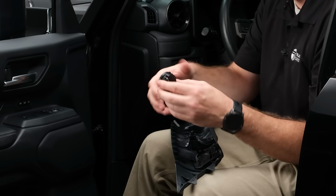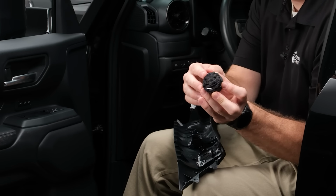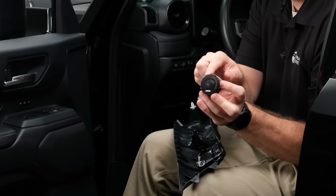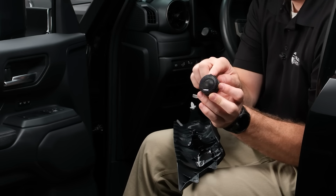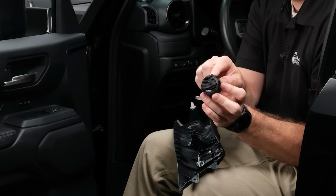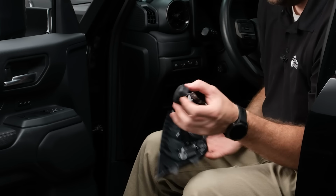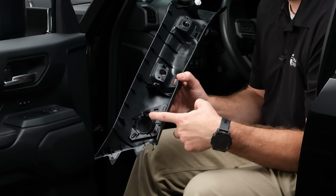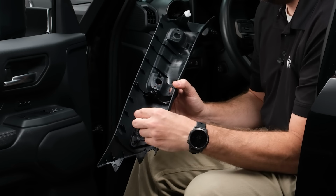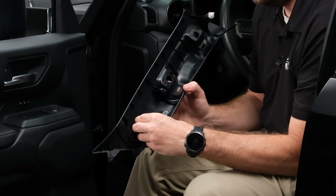So what we're going to do is, on the speaker itself, there's 3 tabs across the top that are closer together, and then you have 2 on the bottom. The tab here in the center, in the middle of the 3, what we call the crown, is going to line up to the top retaining tab on the A-pillar trim. So all we need to do is just line that up, and we're going to push it into place.